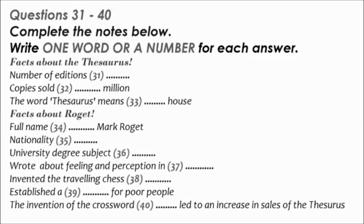Now, listen carefully and answer questions 31 to 40. The word thesaurus comes from Greek and means treasure house. So, to tell us more about Roget's thesaurus is linguist Dr. Cindy Channer. Now then, Cindy, we know Roget classified the English language. Well, the 150th edition has just come out. It sold 32 million copies. Yes, that's right, 32 million. What is it? Roget's thesaurus.